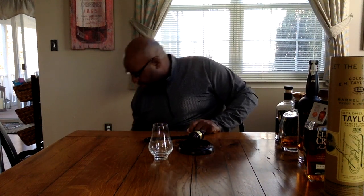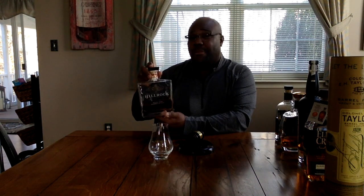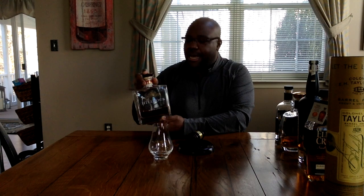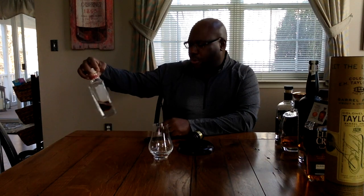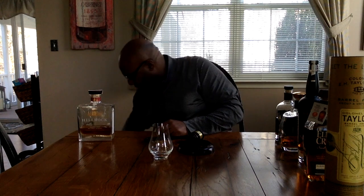All right, coming in number 5, over $100, Hillrock Bourbon. Everyone knows about Hillrock. They go through the whole Solera aging process using older barrels and so forth. Phenomenal bourbon. This one comes in actually right at $99.99, but most states have tax, so I put it over $100. That's number 5. Great bourbon, very smooth, 92.6 proof, so not bad.